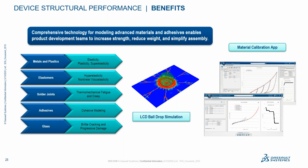In addition to this, we also have something called material calibration app, which enables you to take your material test data and then convert that into simulation material properties ready to use in any of those workflows that we talked about on the previous slide.